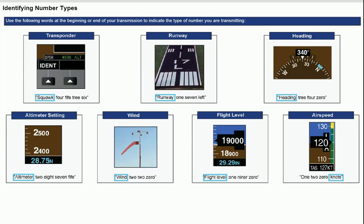To clarify the type of number you're transmitting, you should use one of the prefixes or suffixes in this table. Click each example to hear the correct pronunciation.